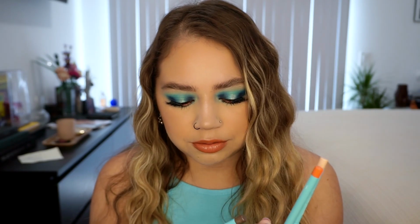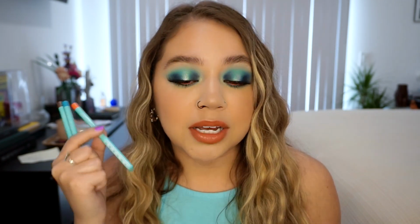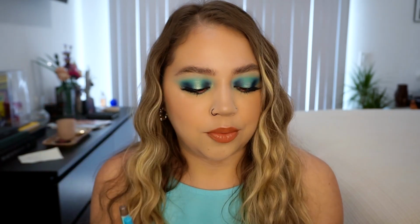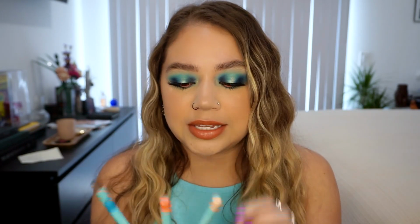I'm not sure about Crystal Crush or Overboard, but Puppy for sure. I didn't realize that this was Puppy, but this is actually the shade that I have in my waterline, and Honeydude is their nude liner. I think it's a bestseller, so it fits very well for this collection, and I like that it comes in this cute blue packaging. So if you don't own those shades already and you like limited edition packaging, these are really cute.